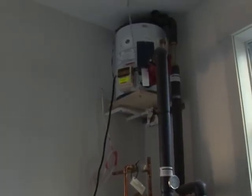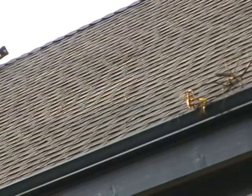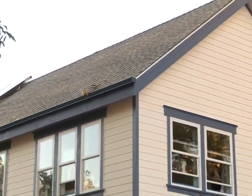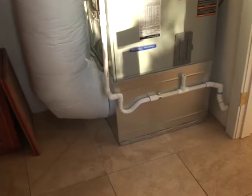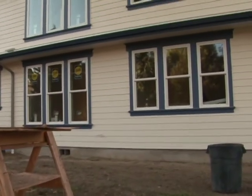What is energy features versus green features? Well, green features go above and beyond energy features. Things like sustainable products, products that we have been determined to have be long life, low damage to the environment, that type of thing. And so we test for, say, low VOC paints, for healthy indoor air. Those are green type features. This particular heating system has a fresh air intake and stale air exhaust. And I inspect that system to make sure it's running properly.